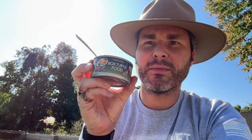So we're going to be feeding the box turtles. We're going to be giving them some night crawlers. And then I also do supplement sometimes with this Zoomed box turtle food. I don't give this to them all the time.